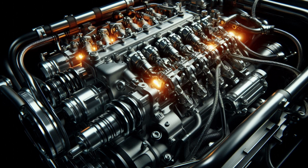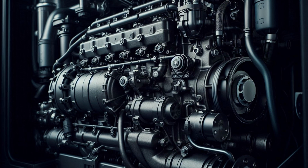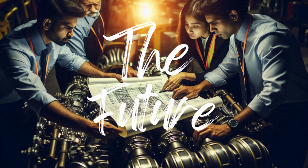Each type of engine has its strength, and the choice of engine depends largely on the application. Diesel engines, for example, are often used in commercial vehicles because they provide more power and are more fuel efficient over long distances. Meanwhile, gasoline engines are preferred in personal vehicles for their smooth operation and availability.